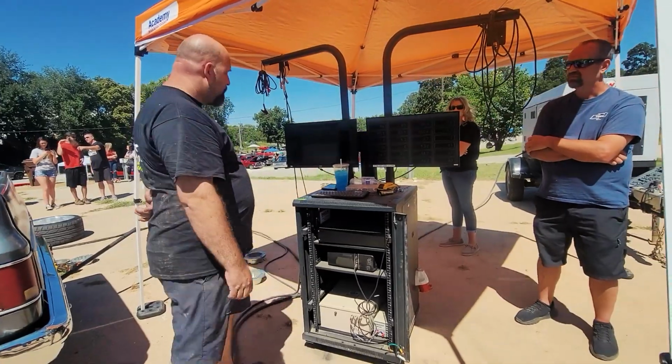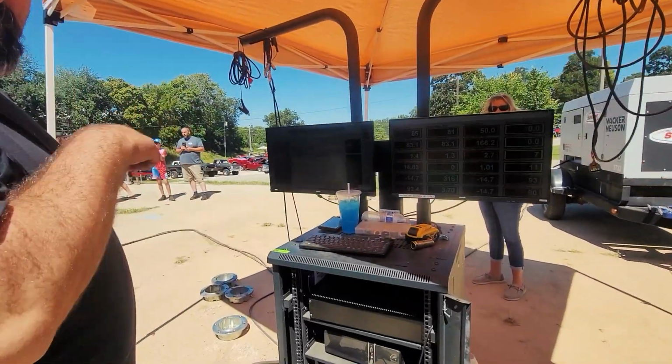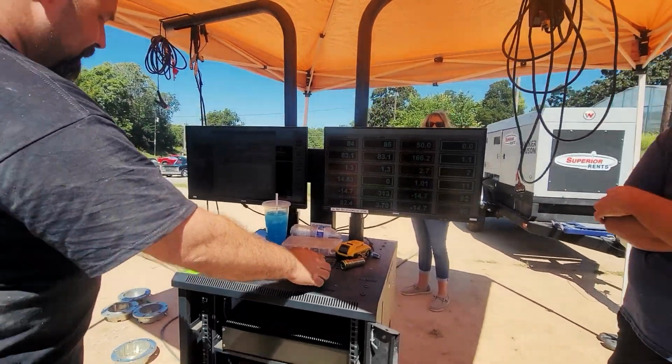92, 90. What's up, Clayton? Torque's way up because it's running through the gear. Right.